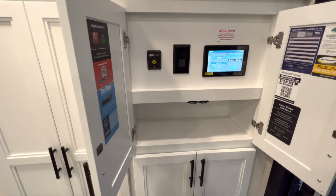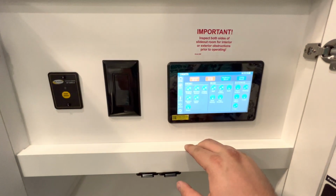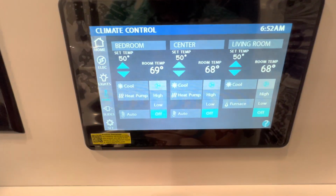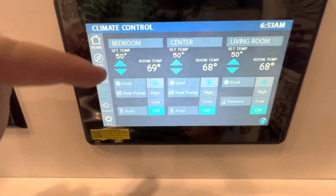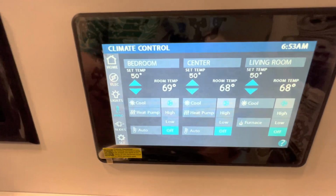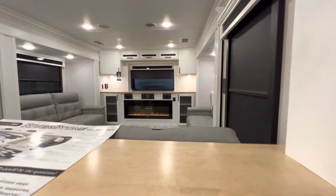This is going to be your control station for the camper. So you got your master lights, your electric. You can pull up all your stats there. It's all real easy to do. It's all on one little touch screen. You also have your climate control. What's nice about the Riverstone and the management system that they have is you can actually set each room to different temperatures based on your preference. And as each room hits a different temperature, it'll kick on the AC where it needs to be kicked on.